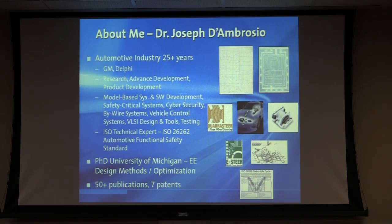I've also worked in the VLSI design area. There's a little diagram up there, one of the chips that I designed. That's a universal theft deterrent chip. What's interesting about that is when I started with that, the existing universal theft deterrent that GM was using, this is back in the 80s again.